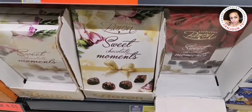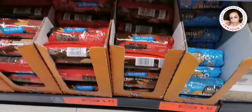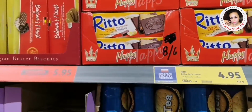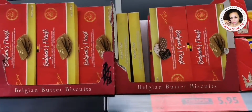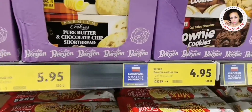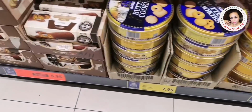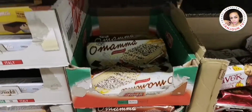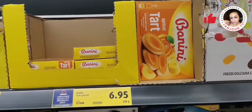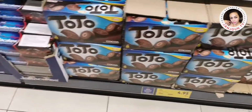So as you can see, guys, I am showing you the prices of different stuff. Like what you are seeing right now, there are biscuits. Actually, these products are coming from different countries in Europe. So as you can see, you can get 4 dirhams for chocolates, 3 dirhams, 8 dirhams for biscuits, and you can just follow the video and check what I am showing. So yeah, look at that, guys, isn't it so cheap?